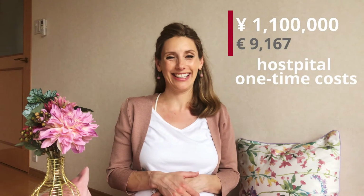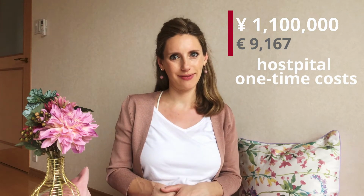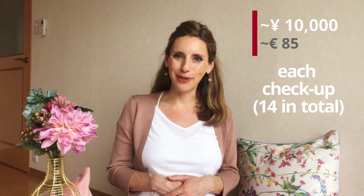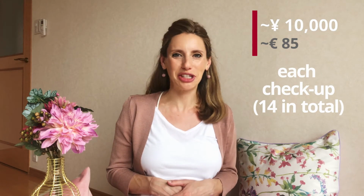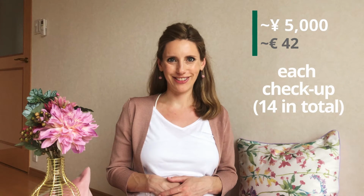So for us, we were counting in our hospital around 1,100,000 yen with everything besides the checkups. The checkups cost around 10,000 yen, but this is the time where you can use the coupons that you received at the city hall, so it leaves you with 5,000 yen.